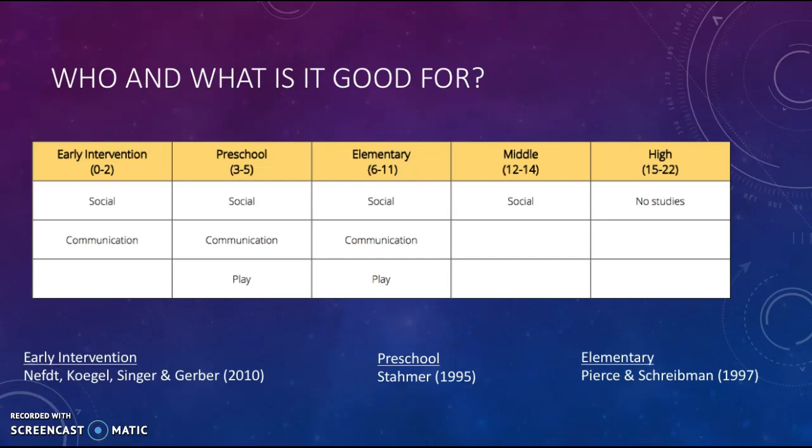The three resources or articles that I looked at were for early intervention, Neff, Koegel, Singer, and Gerber, 2010. That one focused on teaching parents how to implement pivotal response training in the home and other environments where they are with their kids. That was pretty cool because even though it was an older study, well, I guess 2010, not that old, it was focusing on using technology to teach parents how to use PRT and then checking in with them.